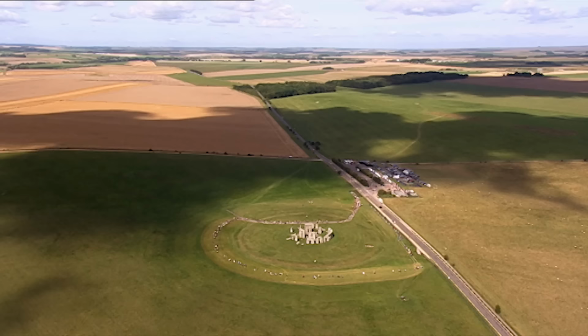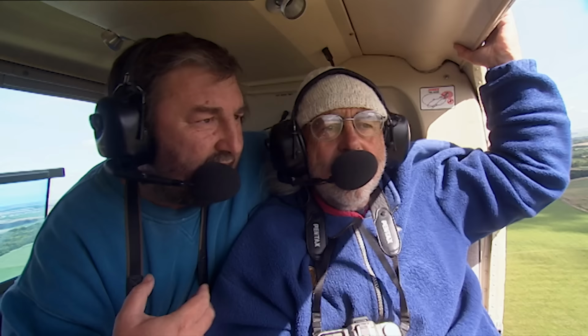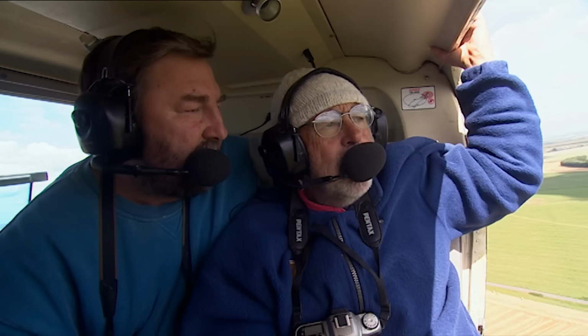And up in the air, Mike continues the charm offensive in a bid to convince Mick. Now, we shouldn't really look at Stonehenge in isolation. It has an avenue that leads to it from the river, and if you go upstream, that's where you come to: Durrington Walls. I think we're looking at a linked series of monuments within this landscape, and they're linked as a religious entity.